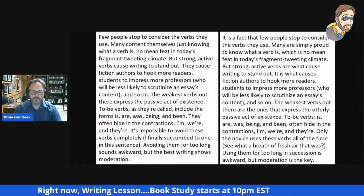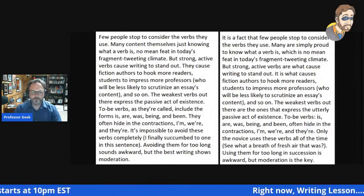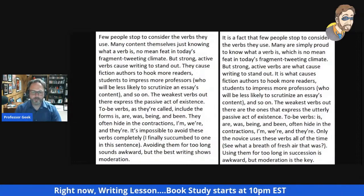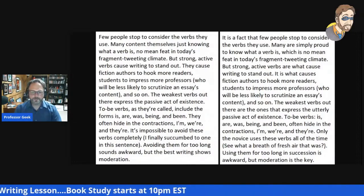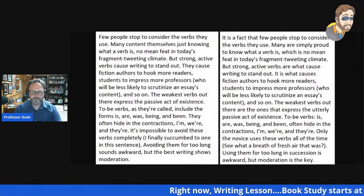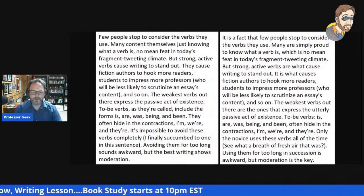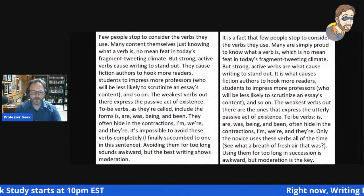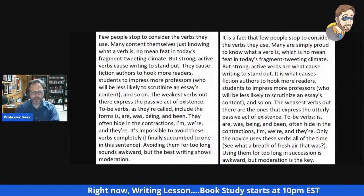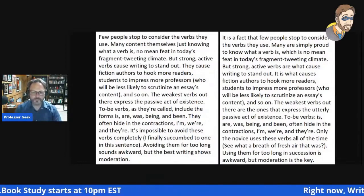But strong active verbs cause writing to stand out. They cause fiction authors to hook more readers, students to impress more professors who will be less likely to scrutinize an essay. The weakest verbs out there express the passive act of existence. To be verbs, as they are called, include the forms is, are, was, being, and been. They often hide in the contractions I'm, we're, and there's. It's impossible to avoid these verbs completely. So there, that contraction, it's, that's it is. I use the is verb. I finally succumbed to one in this sentence.